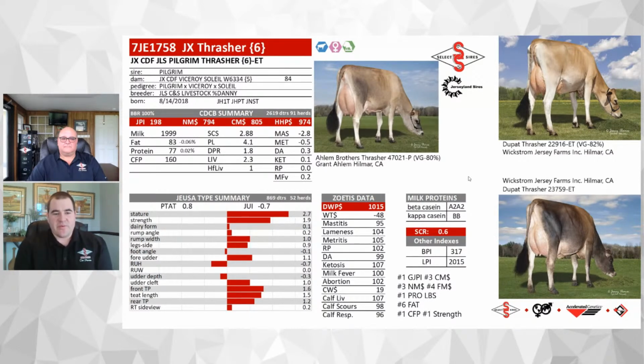But number one bull in the breed for JPI at 198. He's 19.99 of milk, 160 combined fat and protein, 1.8 DPR, 2.8 somatic cells. So, I mean, this bull gets better with age. That JUI keeps going up. He's now at just a tick under -1, but I think that was cut in half, if not more, than last time. But the number one bull for JPI, the number 3 bull for cheese, number 1 protein pound bull, number 6 fat, number 1 CFP, and the number 1 strength bull.